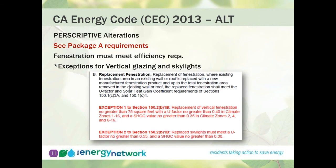Here's a descriptive section for Package A, and then there are some exceptions. And so these exceptions are going to apply to the smaller projects. So here's the replacement of the fenestration. As long as it's less than 25 square feet, there are some exceptions here based on certain zones. So it's important, again, to know what's the size of your work, what are you changing out, and what climate zone are you in to see if there's any exceptions from the HERS or energy requirements.